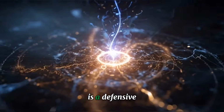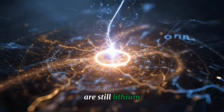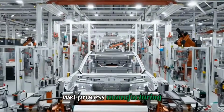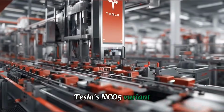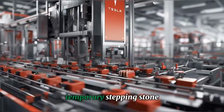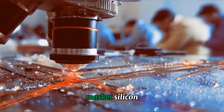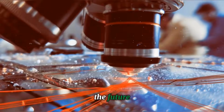But even this is a defensive play. Manganese-rich batteries are still lithium-dependent. They still face the same supply chain risks. They still require wet process manufacturing. Tesla's NC05 variant may use LMFP for cost reasons, but it's a temporary stepping stone. The long-term strategy is clear: sodium for mass market, silicon carbon for performance, solid state for the future.